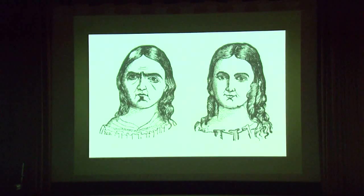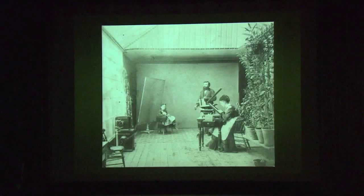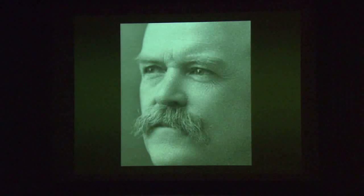Unfortunately, this color-blind film isn't so great for portraiture, so what they would do is they would retouch. There's a woman retouching the negative as her husband is taking the photograph. Sometimes that meant a smudge here or there. Some people needed more retouching than others. They look pretty good when you look at them from a distance, and if you look close up, I always wondered why my great-grandfather had such strange skin.